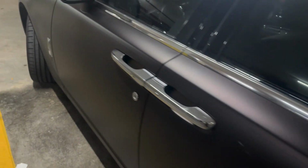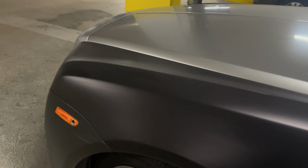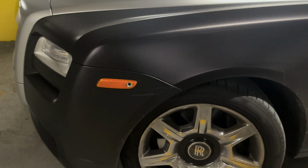It's actually very dirty. The light's not gonna pick it up. Well, the camera's not gonna pick it up. And it has pinstriping. But yeah, it's like a Cohiba, like a cigar brownish black. Very, very dark brown. Not bad, not bad.